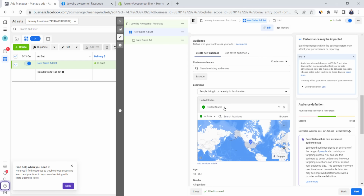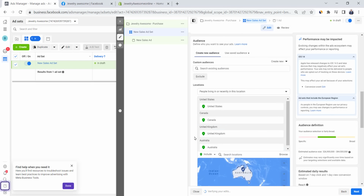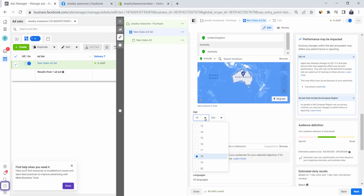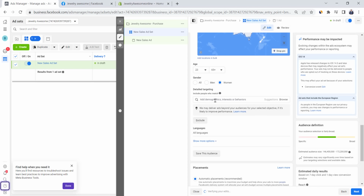Here, you're going to choose the countries that you want to sell to. But as discussed earlier, dropshipping stores will see good success when targeting USA, UK, Canada, and Australia. So I'm going to add them here. Edit the age and select 23 years as minimum age. So we know that our targeted segments are not students and on a tight budget. And for gender, select women, because they will be the ones interested in our jewelry store.